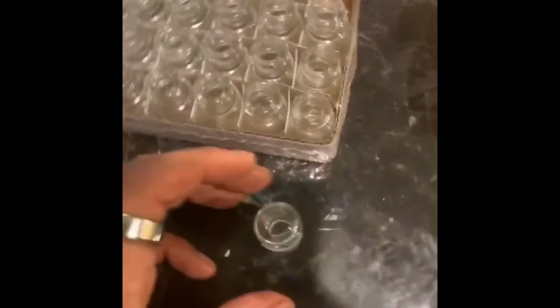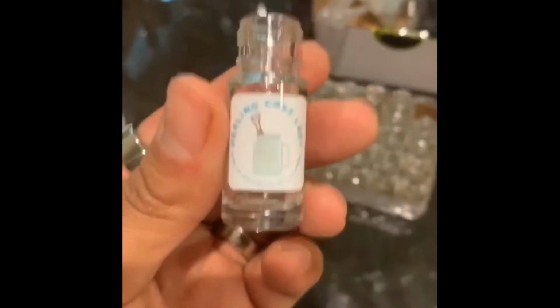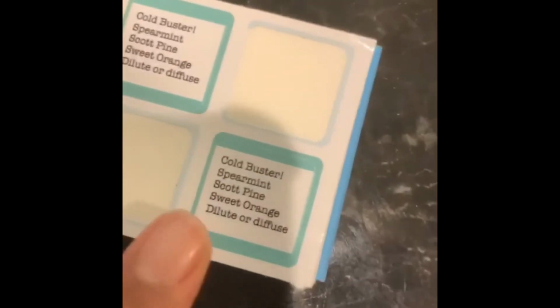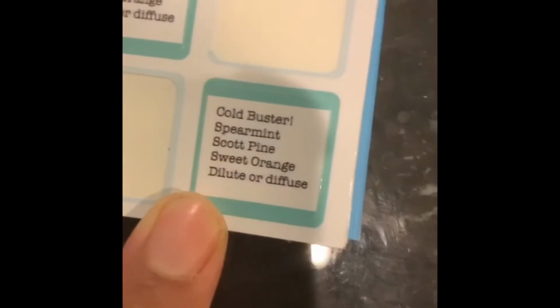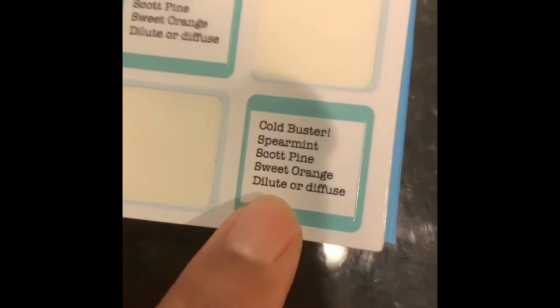Dirt cheap. In these books, you can have as many designs as you want. You can have 5 different designs. You can design them all on their website. I use their stickers all the time. It can say essential oil perfume or whatever, like you want little stickers for cold busters, with these essential oils, because this blend is the kid safe blend for diffusing. You can also roll it on if you dilute it.